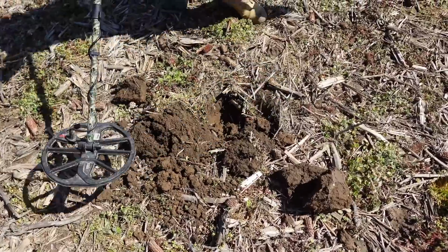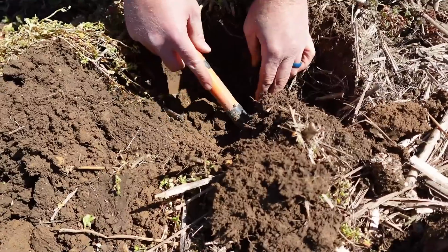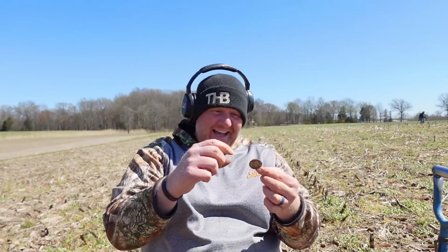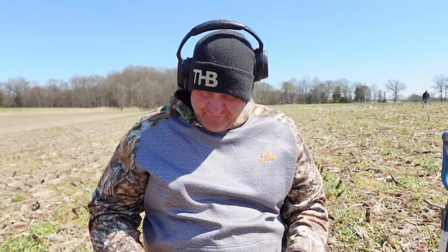Change? Got it up on its edge. I might have put it up on its edge. Yep, it is. It's a big silver. Yes, sir. I got a big one. Stop bragging. Show these guys how to whip some poo.